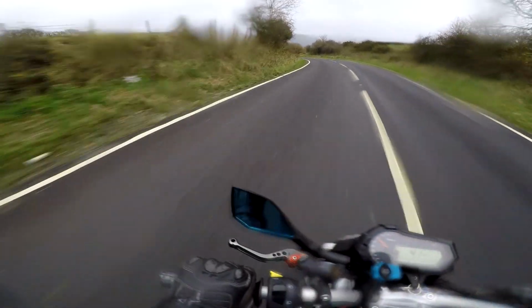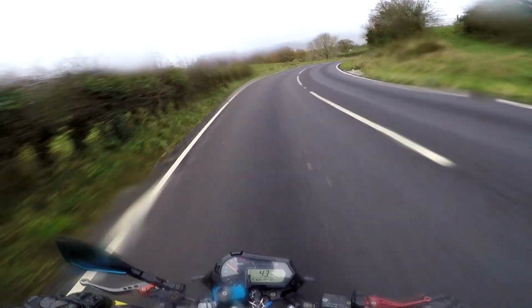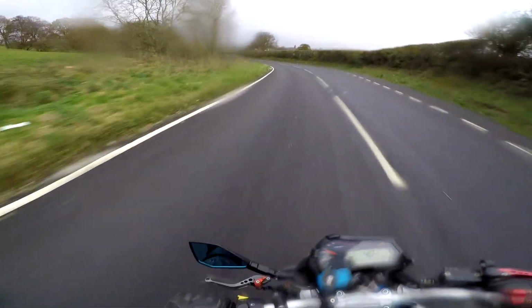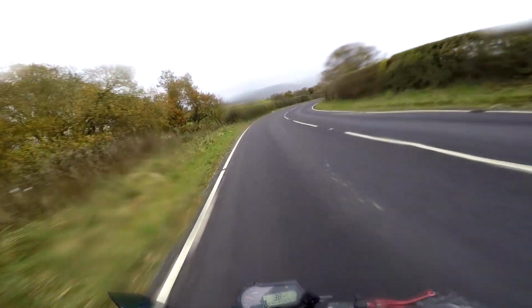Oh, look at this road! Yes! Oh, this is brilliant. Look at these windy roads. Whee!